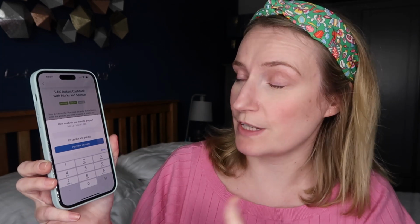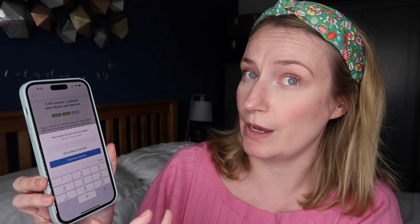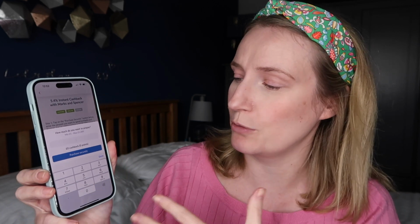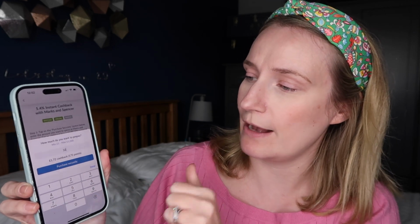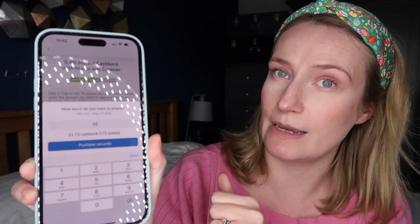So once I'm ready to buy, once I've picked that brand, I then tap purchase securely and I put in the amount that I want to buy. This is really useful. Say I'm actually at the checkout right now, say at the M&S food hall, and I know that I'm going to spend like £32. I could buy £32 in vouchers right there. I put in the amount. It tells me how much cashback I'm going to get from that, so I'll get £1.72 cashback. I then tap purchase securely.